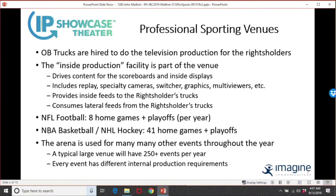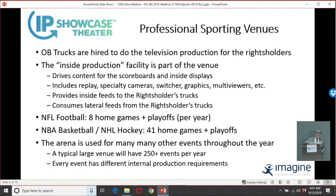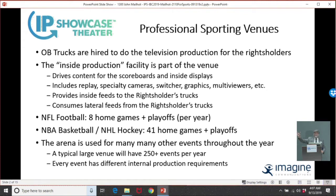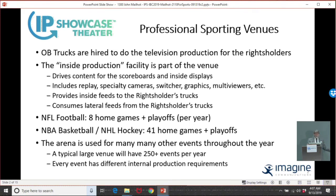But the truck pulls up to a stadium, and every one of the stadiums in the National Football League, or American football, sorry, the National Basketball, National Hockey, every one of the stadiums has an inside production that drives the big scoreboard, the giant screens in the middle of the stadium. Sometimes it drives the signage, drives a production out to the suites. The people who buy those suites pay a lot of money for them. They don't want to watch commercials. So that inside production facility is part of the venue, and it's there all year round.